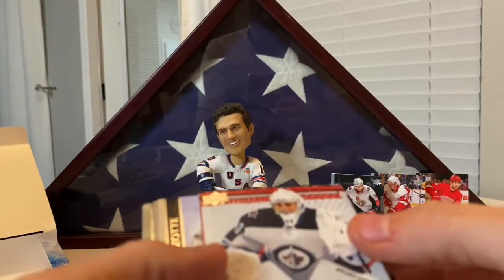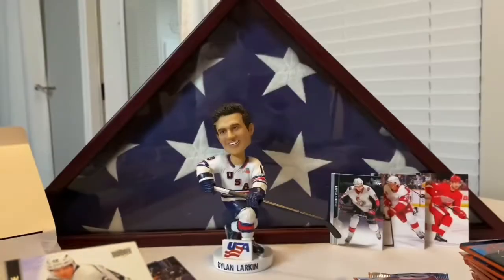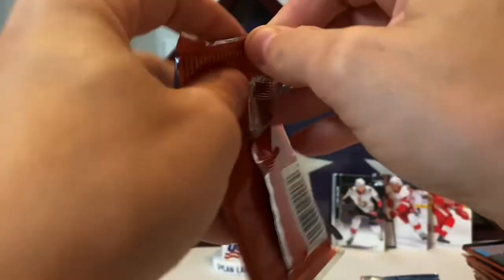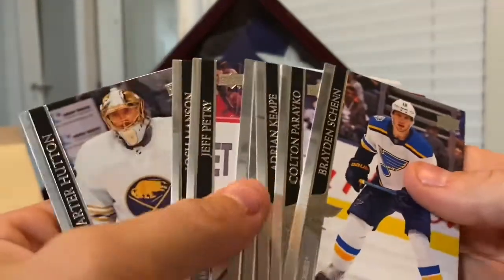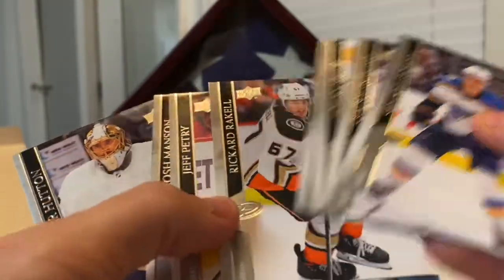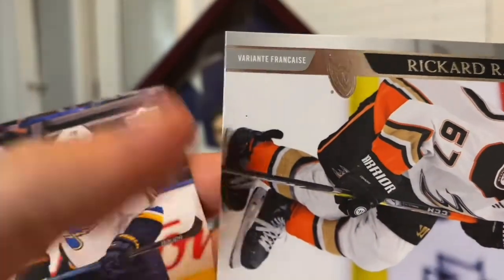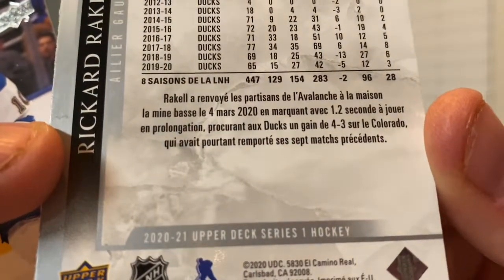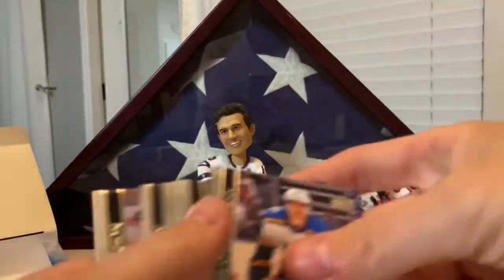We got a Young Guns of Mikhail Berdin for the Jets. Mikhail Berdin, goalie for the Jets. All right. This would appear to be a base pack. Oh. Ricard Rakell. I just saw that. There's your variant marking. See how hard it is to miss that, like when you're opening? But yeah, all the back is in French. I can't speak French, so there you go. Ricard Rakell. Too bad.